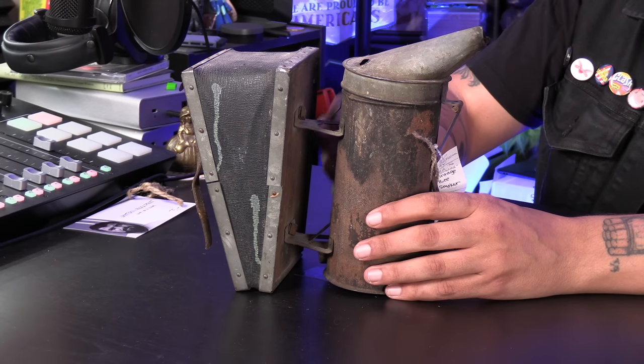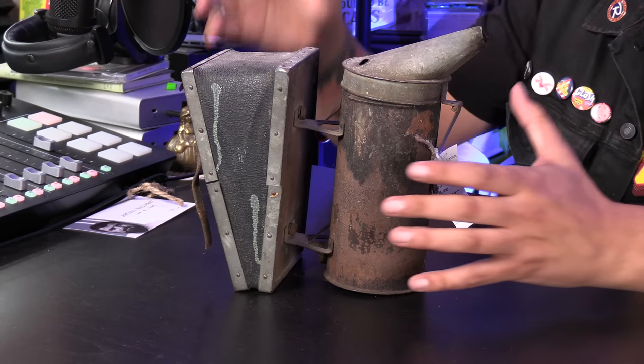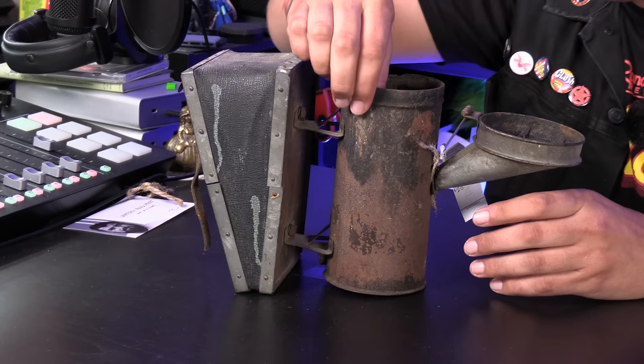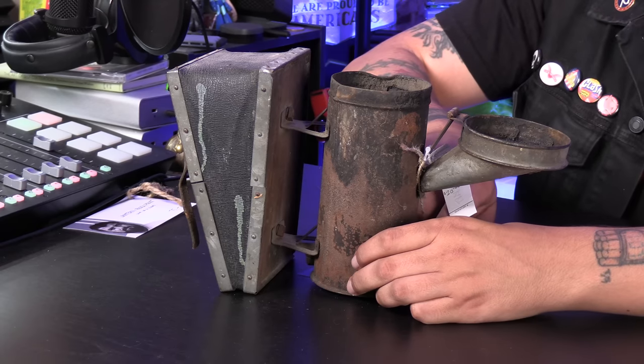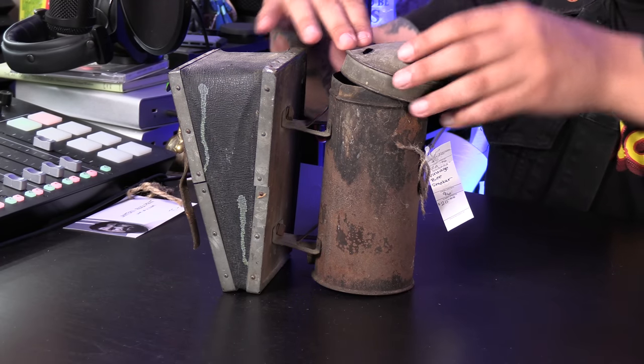You smoke the bees by putting a little bit of burning stuff in here. You put some scuzz in there, newspaper or whatever, sticks and stuff, and cotton. I don't know what they would put in there, to be honest with you. And get a little fire going in this thing. So this should pop off to do that. There you go. Ooh, that's crusty and rusty. There's a little grate at the bottom to catch the ash. And you put your burning stuff in there, right?